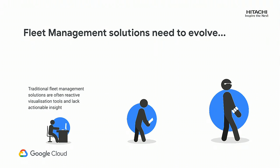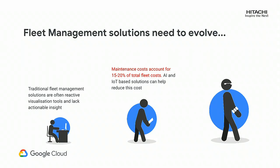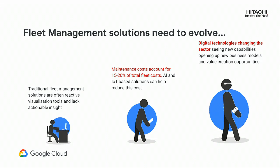Today, fleet organizations essentially have to compete with a number of disrupting factors, such as startups, other entrants into the market, rising fuel prices, and complex emission-based regulations that are forcing them to focus on efficiencies. And within that, maintenance costs for fleets account for 15 to 20% of your fleet's total costs. So it's a prime area for optimization and a prime area for AI and IoT-based solutions to help reduce that cost. Digital technologies are changing most industries in all areas, and this is somewhere where there's a great opportunity to provide efficiencies and cost savings.